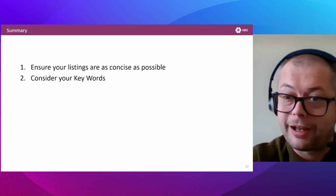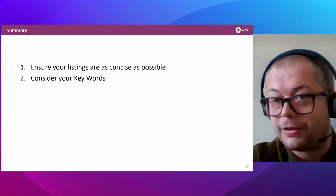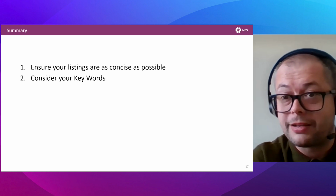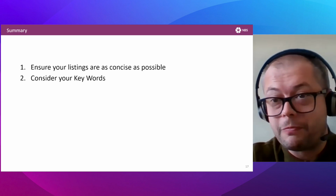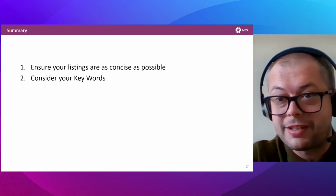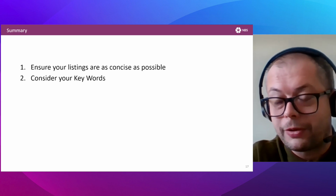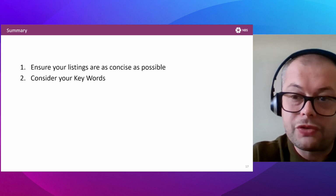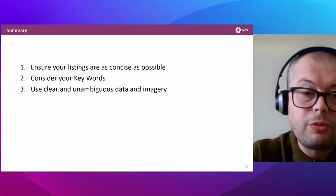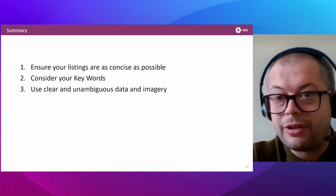People won't always type things correctly in the search, or if they're in different parts of the country or different parts of the world, they might call these things something else. Past example, me when I was working for a sanitary ware manufacturer, the term tap and faucet. Tap's very much a UK thing, but if you're looking at reach internationally, making sure you're getting these keywords in there. Use clear, unambiguous data and imagery.